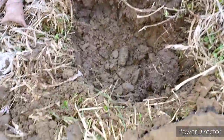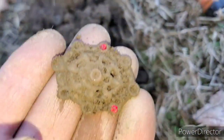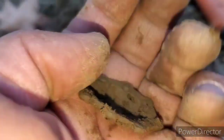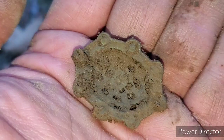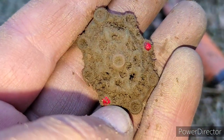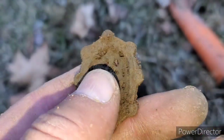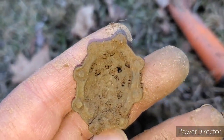All right, still here. Found that dime a little while ago. I found a few more wheat pennies, but I just found this cool little pin or brooch. Might not be all there, but you can still see there's at least 2 red stones in there, so that's pretty cool. So we'll get that cleaned up, see if we can identify it later.